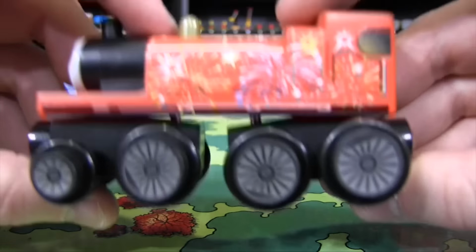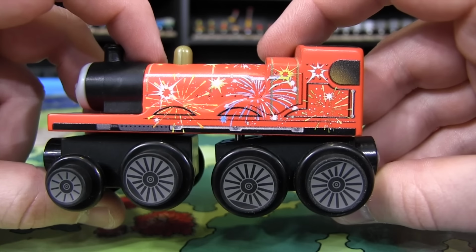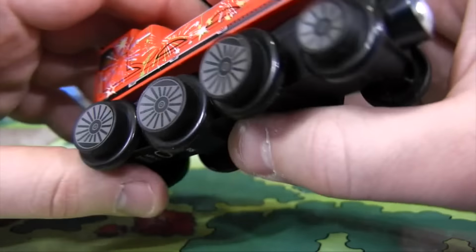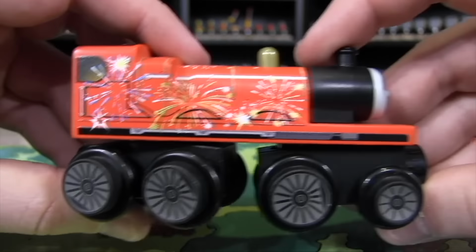So James is certainly, wow, probably the most exclamatory of all the engines. These fireworks are really, really bright, and it honestly goes really well with his colors. When I think of the fireworks going off and the gunpowder and everything, red is a very natural color for that. So we've got more detailing up on top.